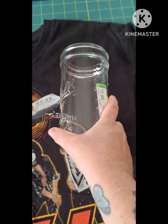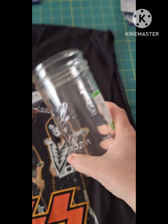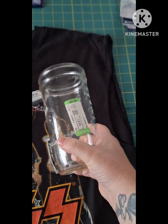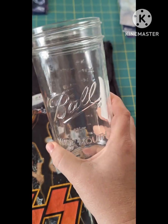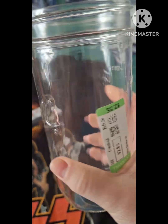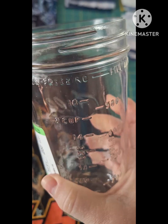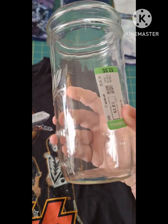And then I found me this canning jar that they don't really make anymore. I got this at Goodwill, and I paid almost $3 for it, but I've never seen one like that, so I grabbed it. And it says it's for freezing, which I thought was pretty cool. I've never seen one that said that before.